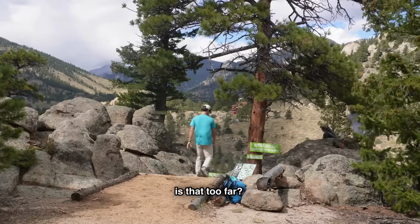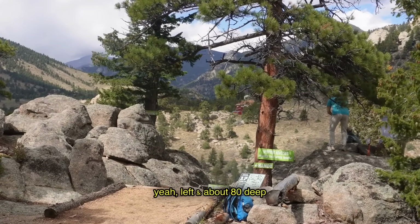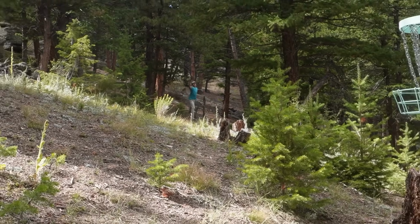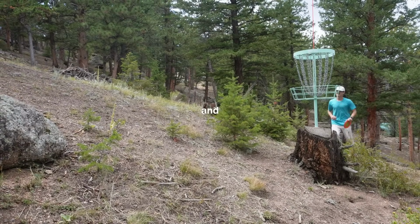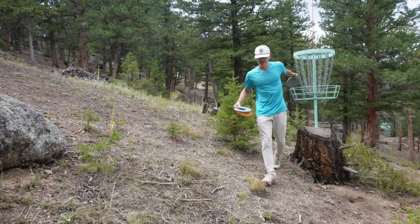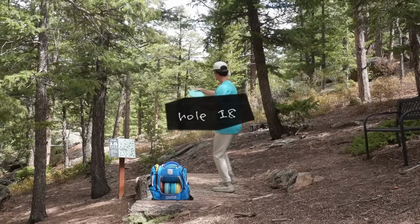Is that too far? Honestly, about as good as we could have asked for. Okay, a little left, I guess. Left about 80. Left and a little long. All right, bad run. And after that wild ride of a hole 17, easy birdie. Hole 17 conquered. Maybe I'll try to get the eagle next year. We got a birdie. Hole 18's a gap shot with an elevated basket.